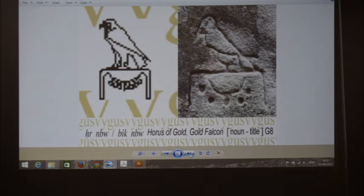By the way, this was one of the titles for the Egyptian kings during the ancient Egyptian civilization. One of the five labels or titles for each king. Yes.